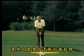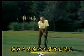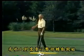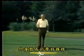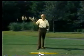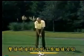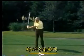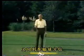For some people, we like to start the swing perhaps with their hands cocking. With other people, we like to start the swing with their arms swinging. And some, they need to start with the hips turning first to fit their particular needs. But the big deal is that you learn to swing the club and can get an on-time release. Release means returning the club to its starting position at impact. So it cocks and returns to its starting position.